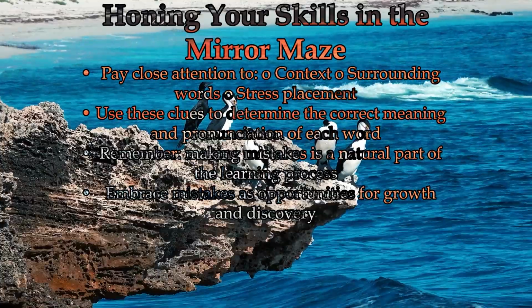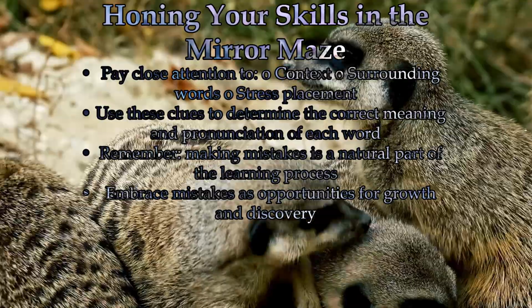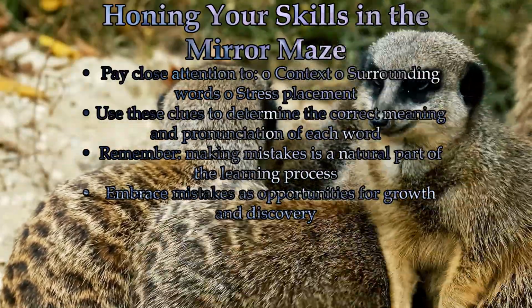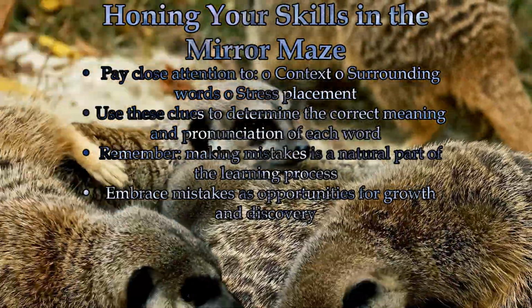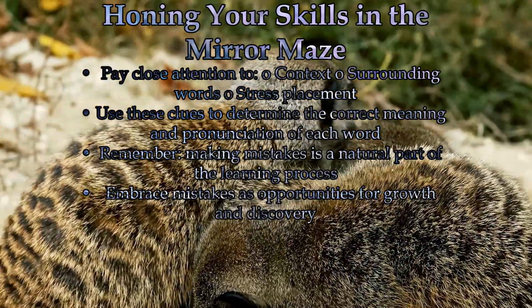To hone your skills, pay close attention to context, surrounding words, and stress placement. Use these clues to determine the correct meaning and pronunciation of each word. And remember, making mistakes is a natural part of the learning process. Embrace them as opportunities for growth and discovery.